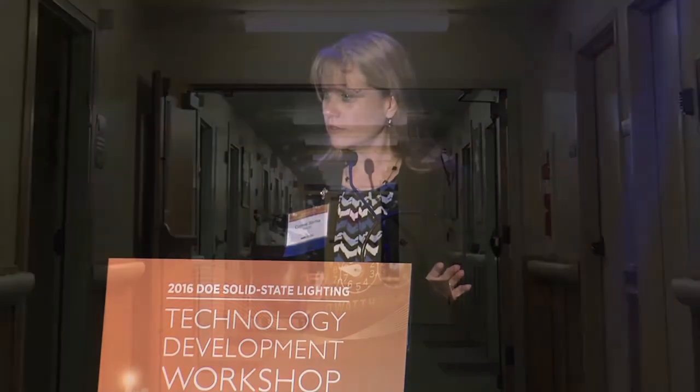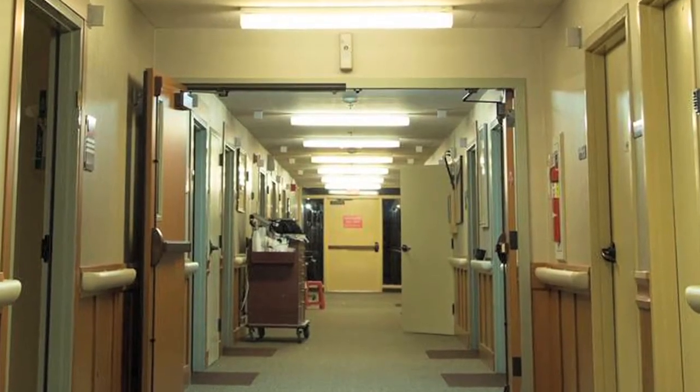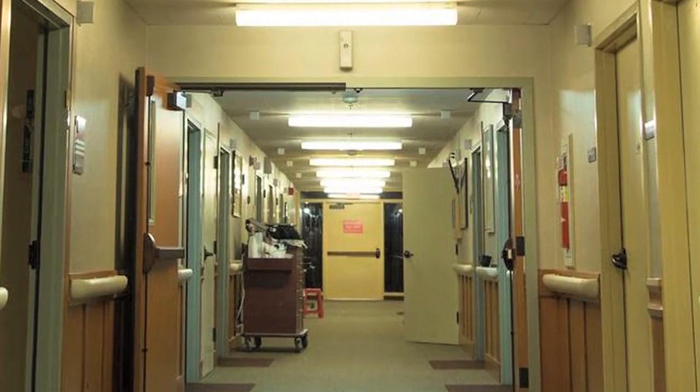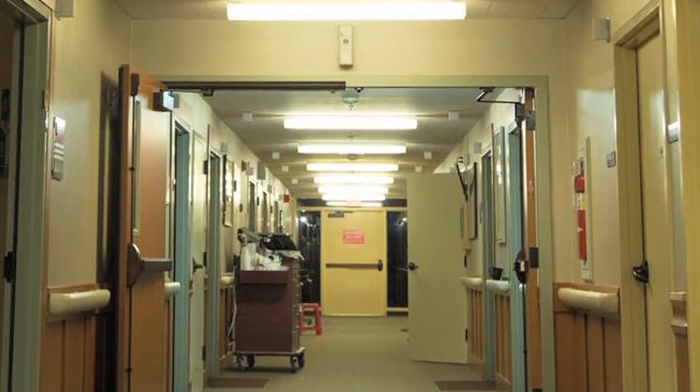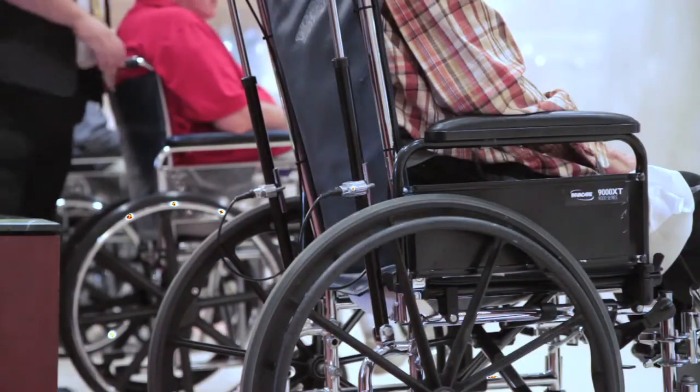Hallways are very important. This is pretty typical. Fluorescent fixtures, 4,100 K. A lot of these facilities leave the doors open to the resident rooms. So all of that 4,100 Kelvin lighting bleeds into the rooms, and that's kind of hard to be sleeping at night when all this lighting is going into the room. All these residents are wheelchair bound.